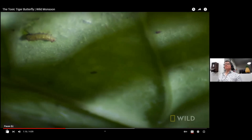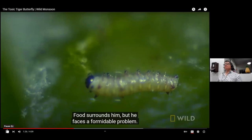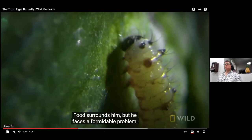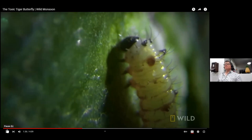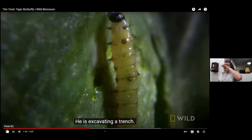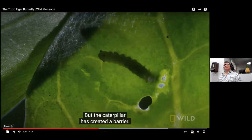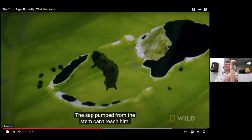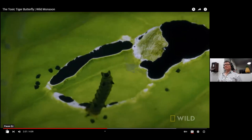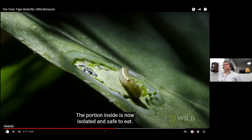A minuscule caterpillar emerged from a butterfly's egg just after the birds. The tree guards its nutrients with fatal poisons. He is excavating the tree. The plant fights back, using a niche sound. The caterpillar has created a barrier. The sap pumped from the stem. Finally, he finishes his circle. The heist is complete. The portion inside is now isolated and safe to eat.